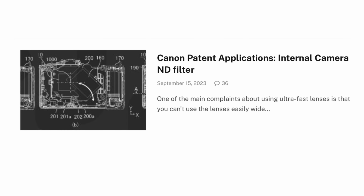And that's definitely something we would appreciate in the R5, because the overheating has gotten better. But if you're in very harsh conditions and hot conditions like the Outback, the camera still tends to get quite hot and overheat eventually.